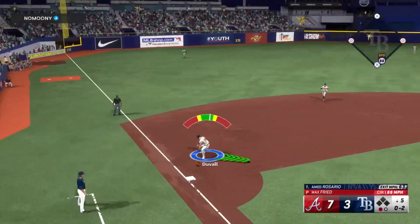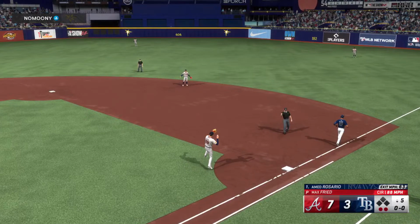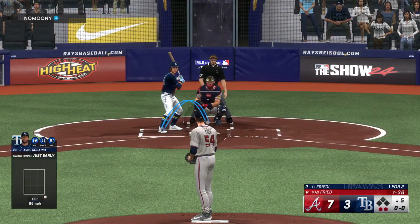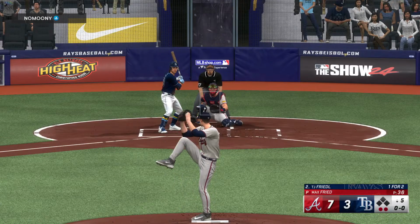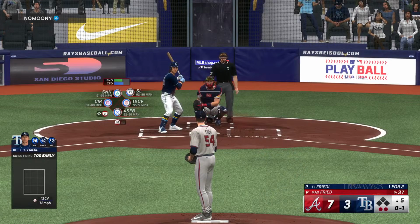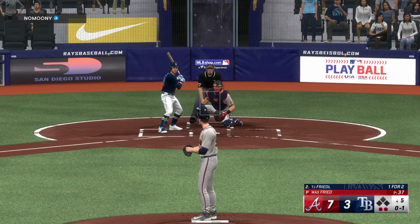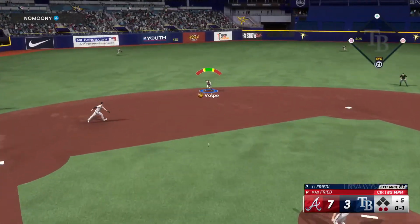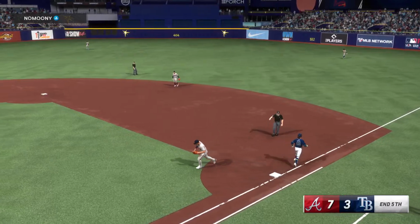That's to third. Duvall. 2 down. Got him. 2 outs, base is empty. TJ Friedl now at the plate. Swing and a miss, and he chases that one in the dirt. 0-1's the count. Out to short, Volpe. On to first, third out.